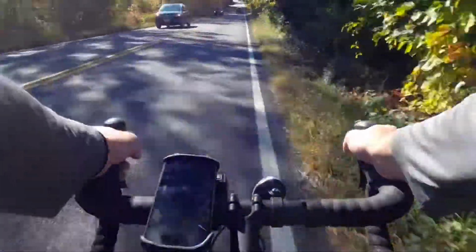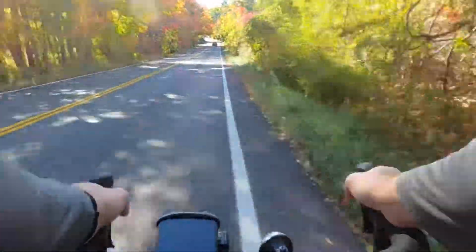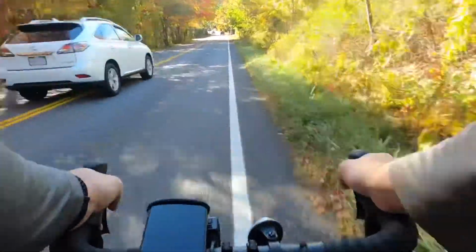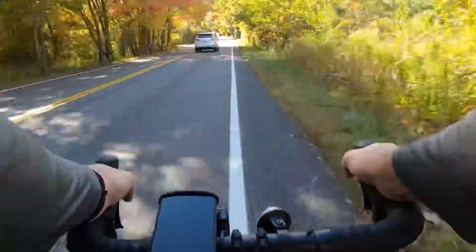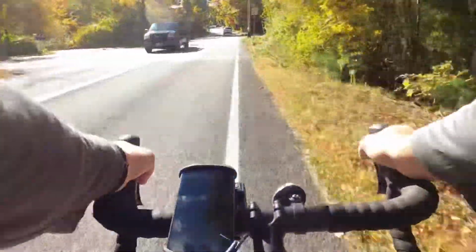Let's get up here a little bit. You'll be able to see on the side, a little more orange, a little more red. This area right here, we might see some color change. But you always hear about that great foliage in New England. This year it has been very, very slow to get here. Although again, I'm not complaining.